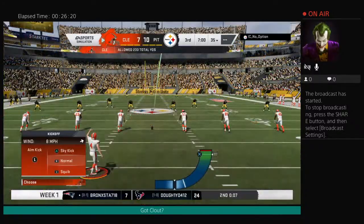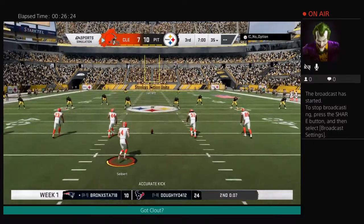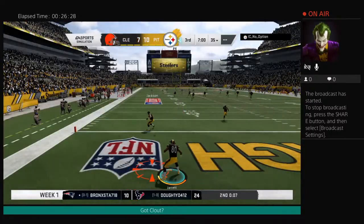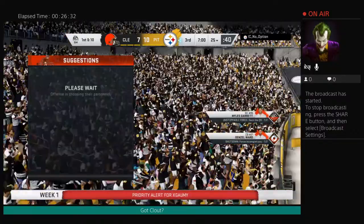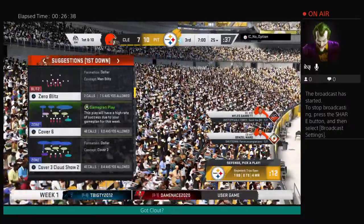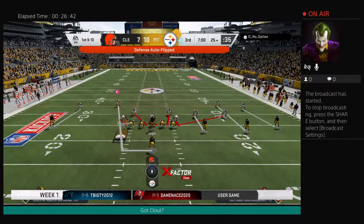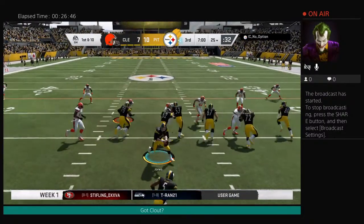A field goal separates these two teams as we come back for this second half. We'll see if week 1 fatigue becomes any kind of a factor as we are back underway in the second half. Let's go, baby. Let's go. The Pittsburgh offense at the line to start their next drive. They have the lead. Now they'll be looking to extend that lead.